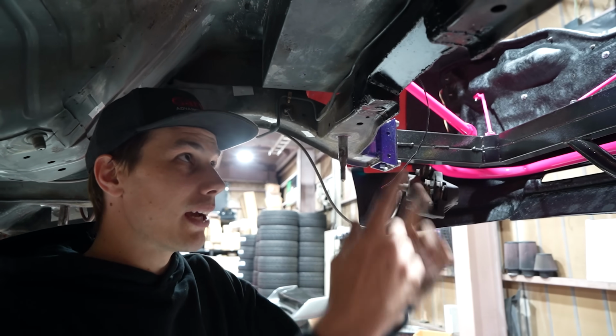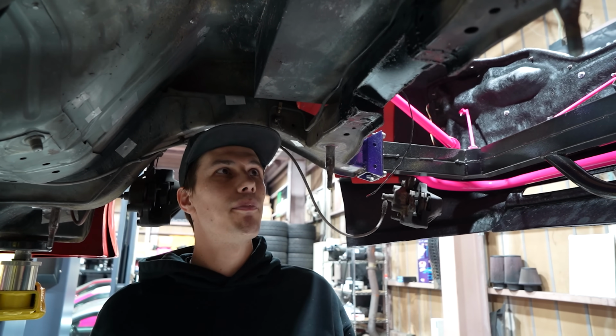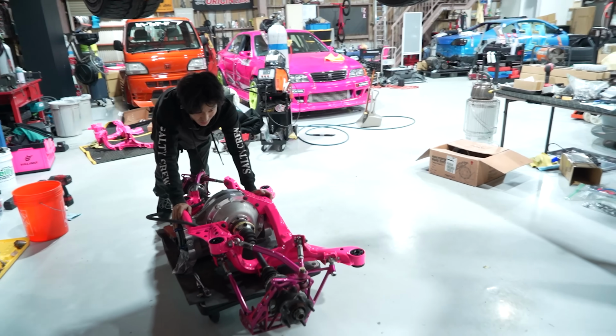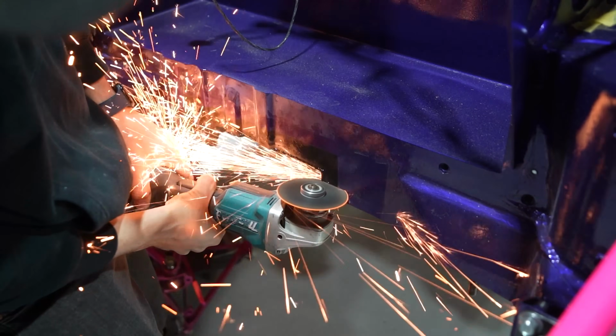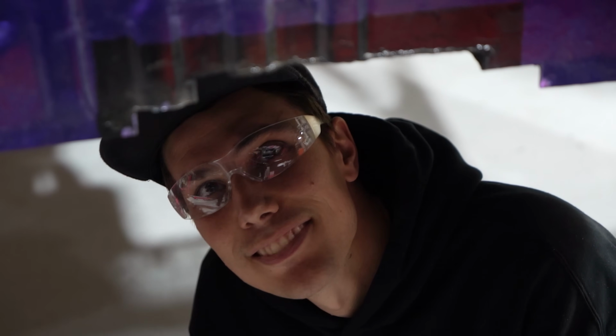YouTube magic. Bam. Notched, welded, painted, didn't even test fit the subframe. That's how good I am. Will I regret it? You're about to find out. Here comes in the new subframe, ready to drop in. Let's see where we land. A few moments later. Measure 3 times, cut once, guys. Let this be a lesson.